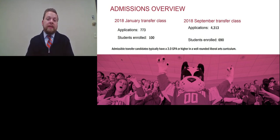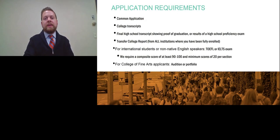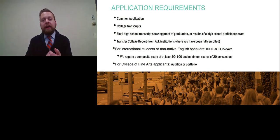Typically, competitive candidates for us are students that have a cumulative college GPA of a 3.0 or higher. That's not the floor, that's just kind of the average of where students start to become very competitive. To dive in a little bit more detail to the application process, these are the required components that you can see in front of you. So the very first, the common application. If you haven't started it yet, go ahead, create that account.